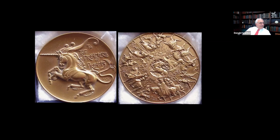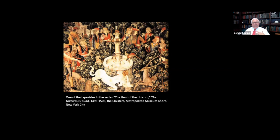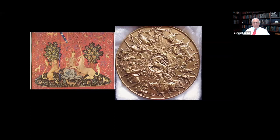Jovine's Dreamer of Dreams, the one on the left, is a 76 millimeter medal issued at the beginning of the decade in 1980. It illustrates a unicorn on the obverse and the adaptation of a Gothic tapestry of the unicorn on the reverse. Jovine was fond of using the medal's two-sidedness to contrast old and new. So this medal shows a strident, muscular, confident unicorn charging forward in a gallop on the obverse, and it creates a very modern depiction of this legendary creature.